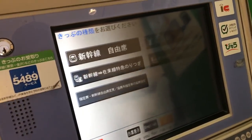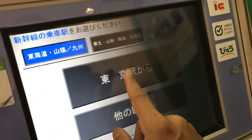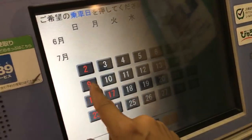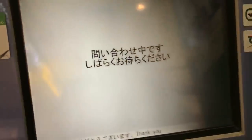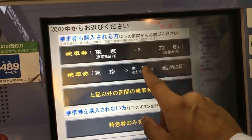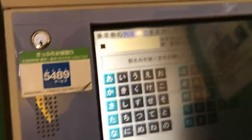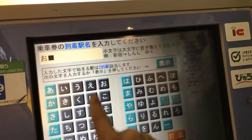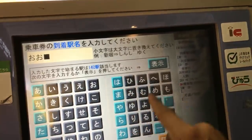Free ticket. That's a non-reservation ticket. The Tokaido Shinkansen from Tokyo Station, Tokyo, Kyoto. I'm leaving today. One person. Tokyo to Kyoto. Where are we?